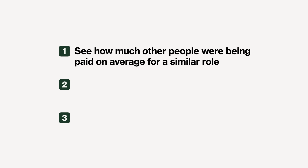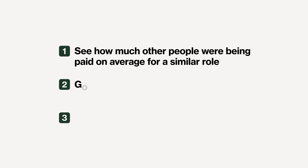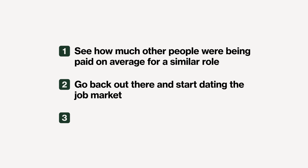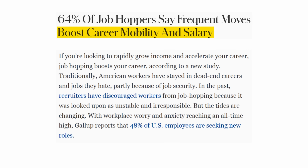The first thing I did is to see how much other people were being paid on average for a role similar to mine. I used sites like Glassdoor and Levels to find this number. If I realized it was average or below average, I'd go to my boss and present a case on why I deserved the raise. The second thing I did was just go back out there and start dating the job market. Time and time again, studies show that switching jobs leads to the biggest pay jumps.